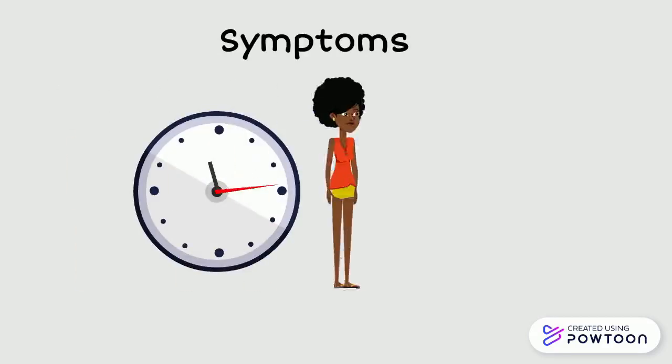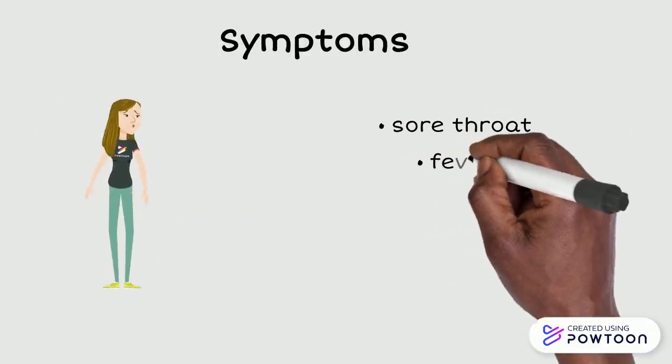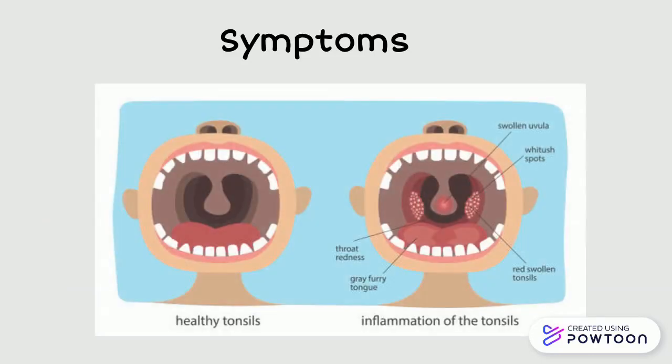Symptoms begin 2 to 5 days after the infection. Symptoms may include a sore throat, fever, swollen lymph nodes, and weakness. Visually, one may see a thick gray membrane covering the throat and tonsils.